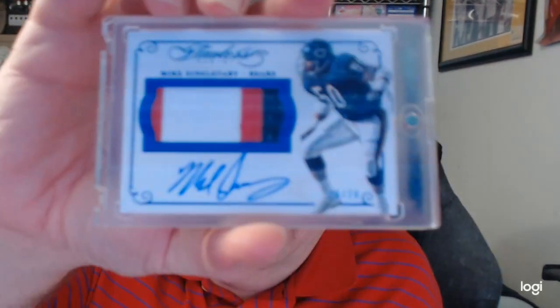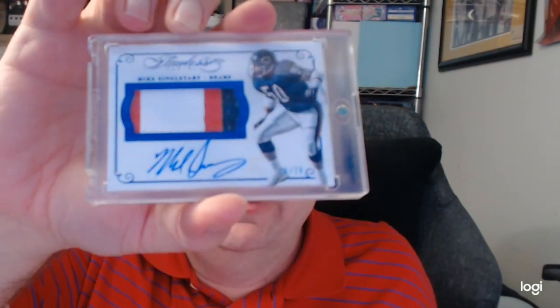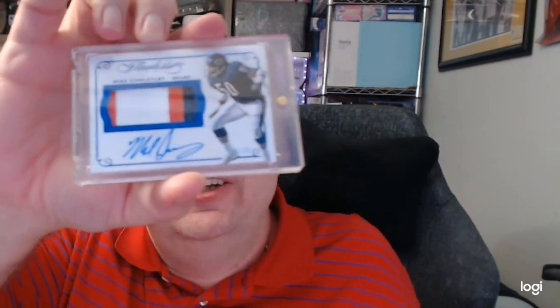10/20 Mike Singletary. The only card I think I'd let this go for is if I found my old card, where it's a 3-color college patch, pro patch. And it was a sticker auto, but I would actually give this up for that one card because I missed that thing. That was beautiful. Not a big Singletary fan just because of the time when he was coaching and kind of screwed over a player that I liked that went to my high school. But that's a nice card.